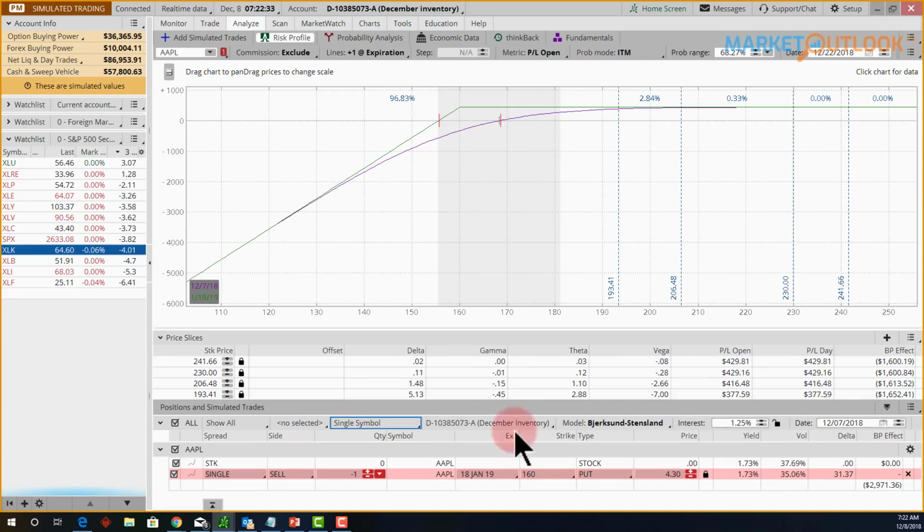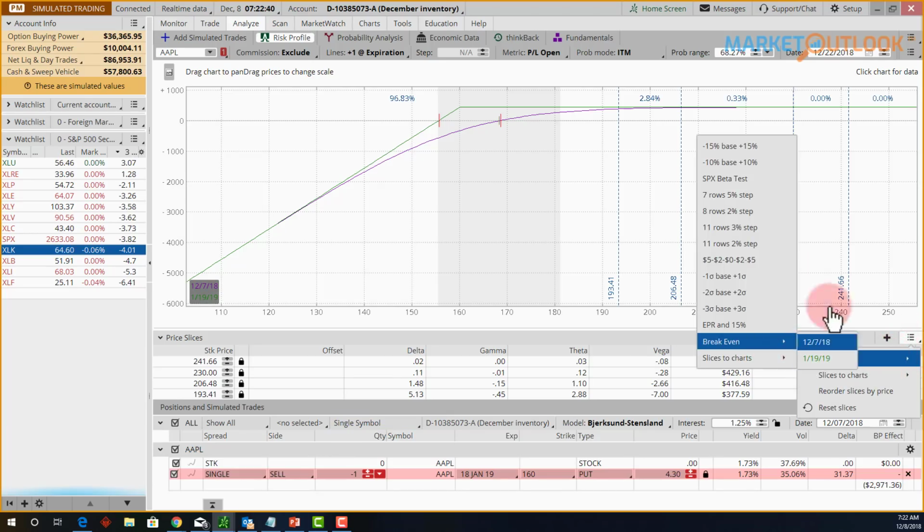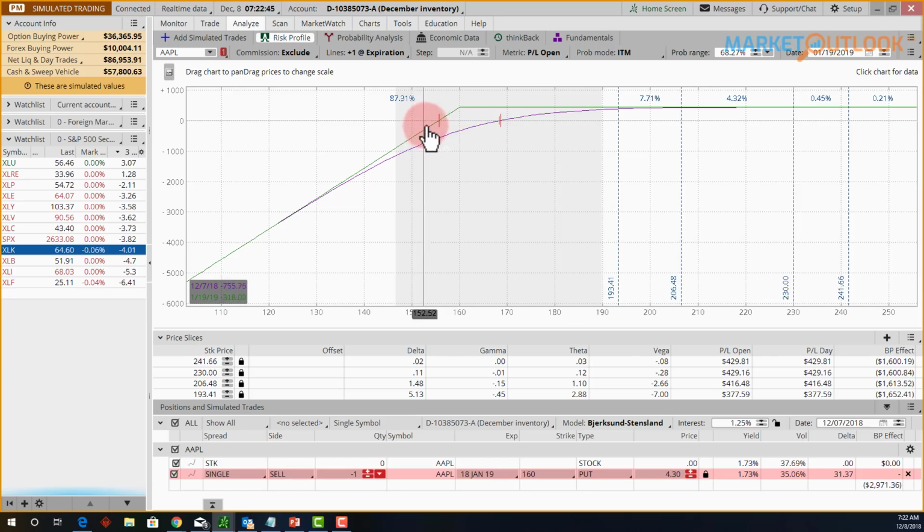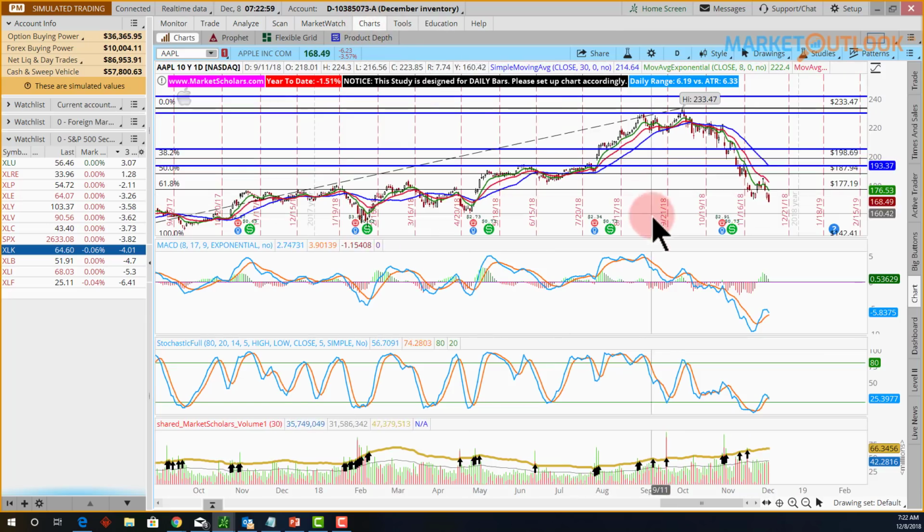And here, let's get rid of the beta weighting and just look at the single symbol. And we will set our size to break even and change this to January the 19th. All right, so you can see for us to lose $2,300 or $2,500, it would have to really drop significantly down to 130. For us to lose $430, which would be our exit on this trade, it would have to drop to 150. So we're looking for a low point down into this area for us to get out at a loss similar to what we're trying to get for a gain.